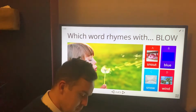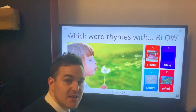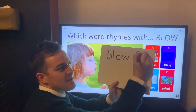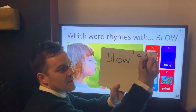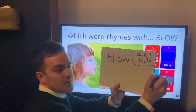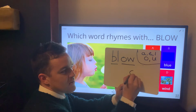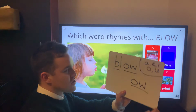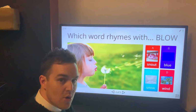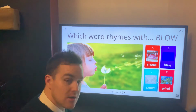Next one is blow. So I've broken it up into two bits. As you can see, again, there's another vowel. If you don't know your vowels, it's A, E, I, O, and U. Don't worry about it too much for now. We'll be learning this later on in the year. But this is the important bit, blow. So we need things that are making an O sound. Can you see anything? Snout, blue, snow, or wind? Of course, blow and snow.